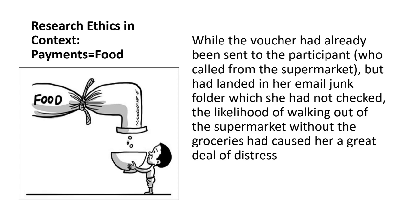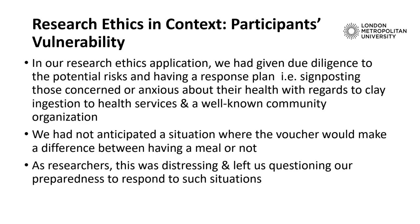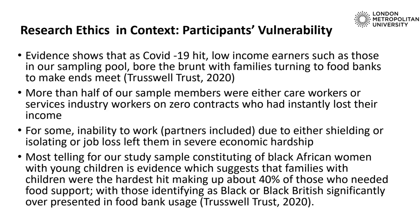Now, in our research ethics application, we had given due diligence, so we thought, like everybody else, including things like signposting those concerned or those unwell to relevant organizations. But we had not anticipated the situation that confronted us. And it raised questions about our preparedness to conduct research in this very fluid context.